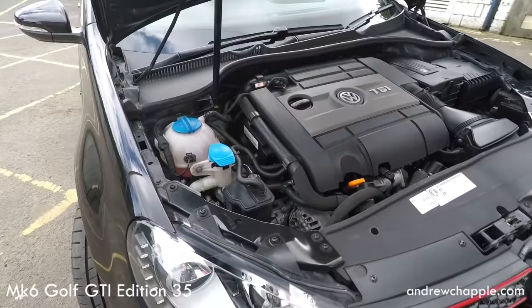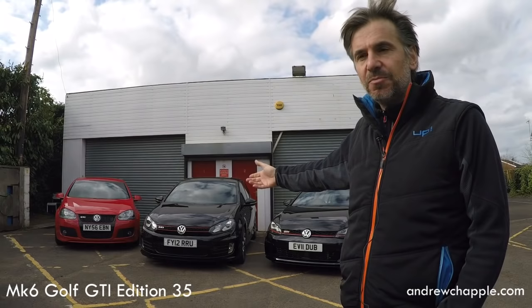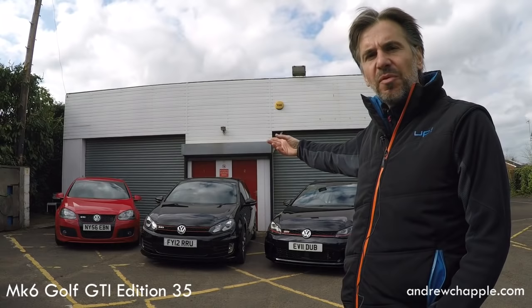So a pretty old engine then, but that has its pros and cons, and it's really reliable, really tunable, and it's still a nice package. But it came only a few months before the end of Mk6 production, and the Mk7 GTI was probably a year away, and that moves things on even further.